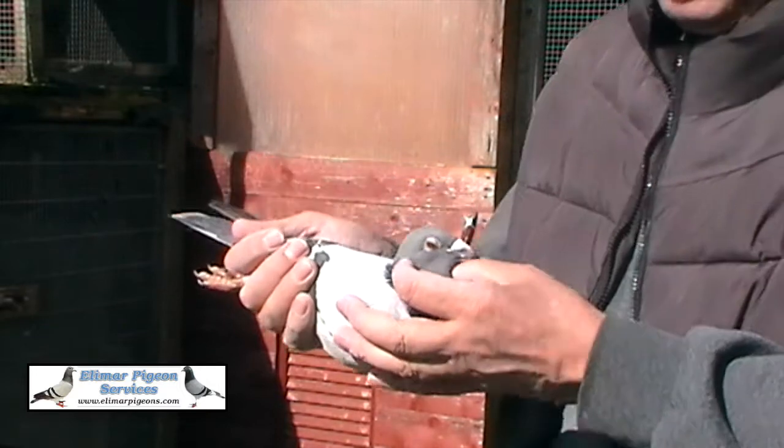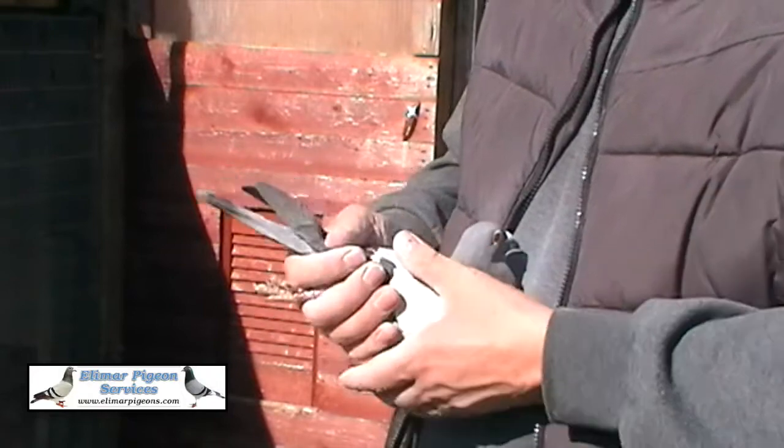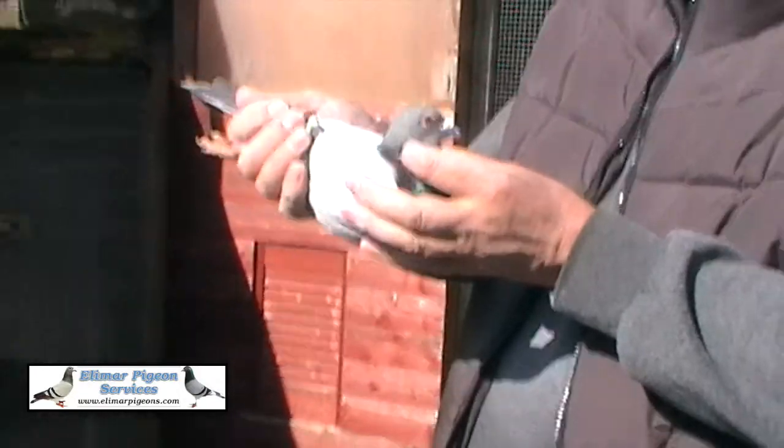But if you look at the pedigrees we've got of the old birds, the stock birds, some exceptionally well bred pigeons in them, exceptionally well bred. It's a blue hen.